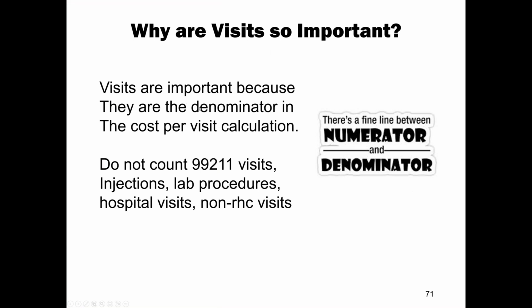We actually want the number to be low. It's the denominator in this calculation I was showing you before: your total expenses divided by your denominator, which is your visits. The lower this number is, the better off we are. So we're not going to count 99211 visits because those are nurse only visits.